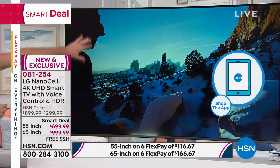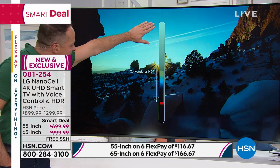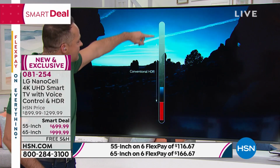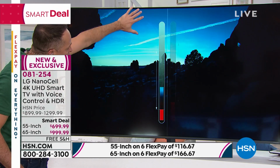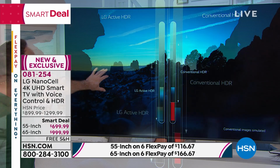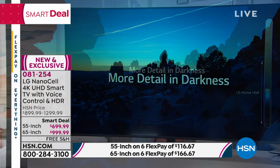It's so true. And when you have this sort of quality, look, this is showing you high dynamic range. This is a conventional TV, versus having a high dynamic range color in your television. Huge difference. Here's LG Active High Dynamic Range. See how you can see the whiter whites and the darker darks? That's one of the really cool things about it.